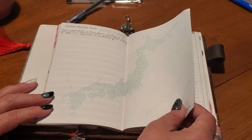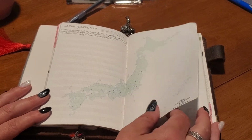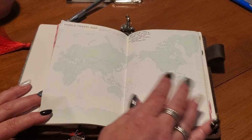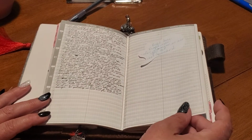These are the Japan travel maps. Normally I would write in here places I go and things I do for that year, just because it's cool to look back to see all the places you've gone. Like, I used to hike all the time, go places every weekend.